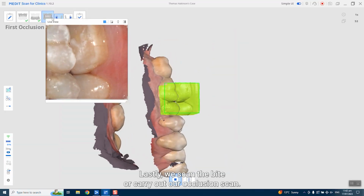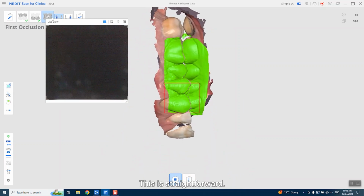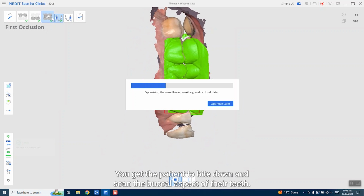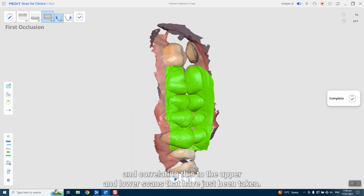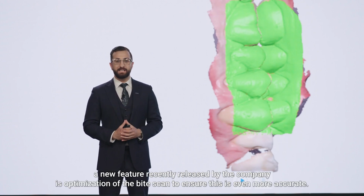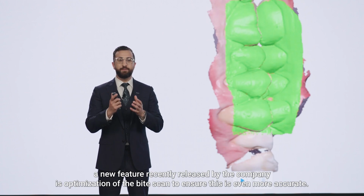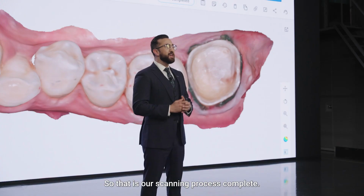Lastly, we scan the bite or carry out our occlusion scan. This is straightforward. You get the patient to bite down and scan the buccal aspect of their teeth. Within 5 seconds, the Medit software is capable of capturing the bite and correlating this to the upper and lower scans that have just been taken, bringing these scans together. A new feature recently released by the company is optimization of the bite scan to ensure this is even more accurate. So that is our scanning process complete.